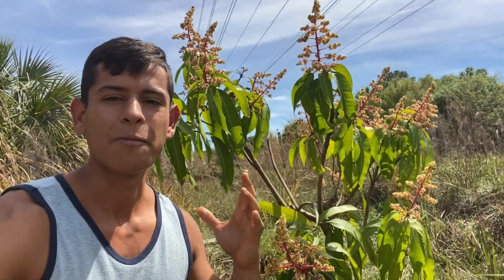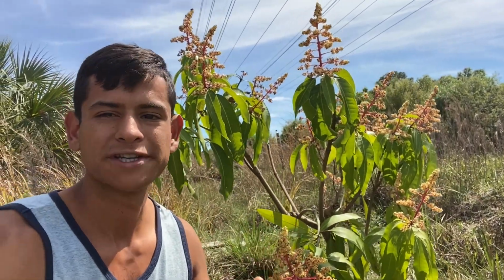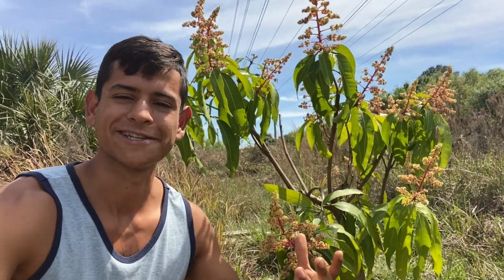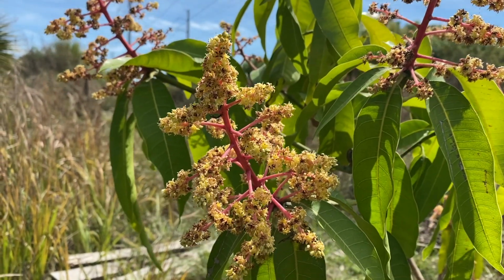Now actually this year I won't be letting the mangoes fruit. I'm actually going to be cutting off the buds of some of these mango trees. But let's take a better look at this beautiful Jakarta mango. As you see right here is the Jakarta mango. It is just in beautiful full bloom.